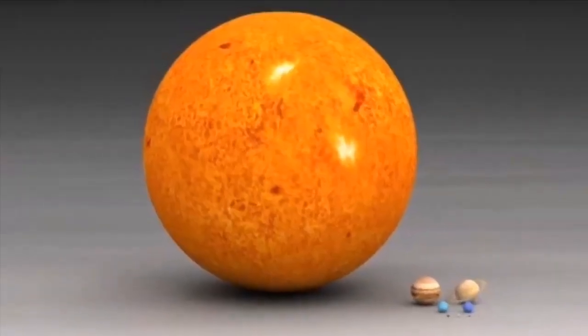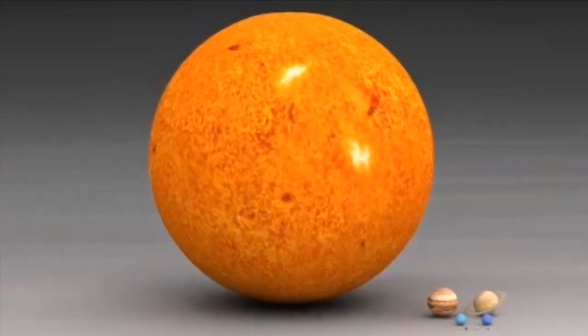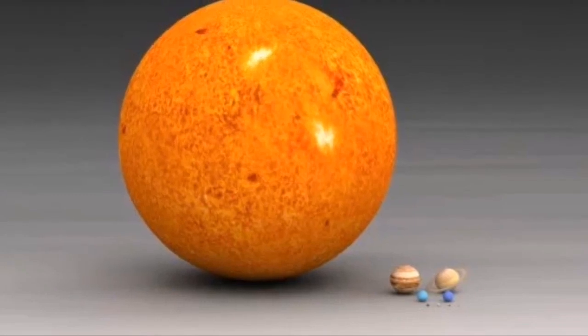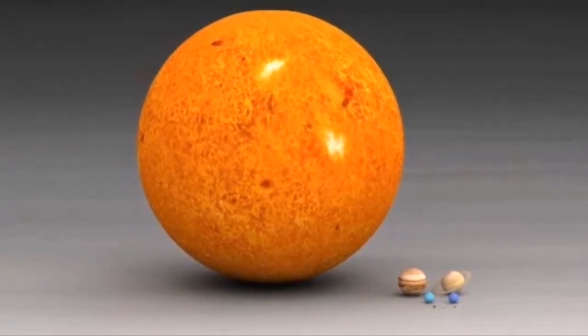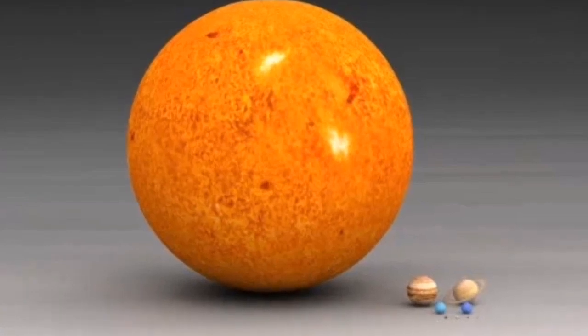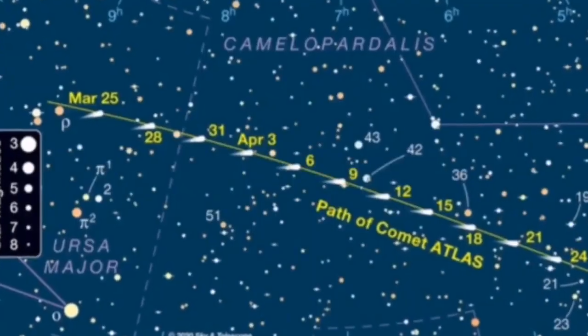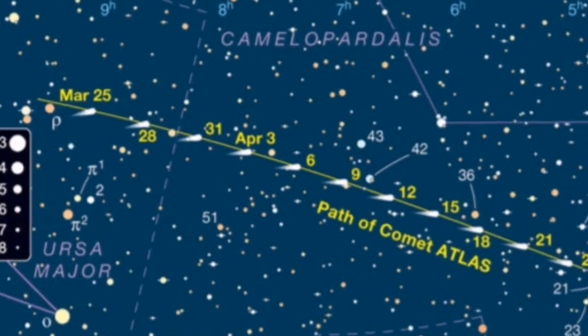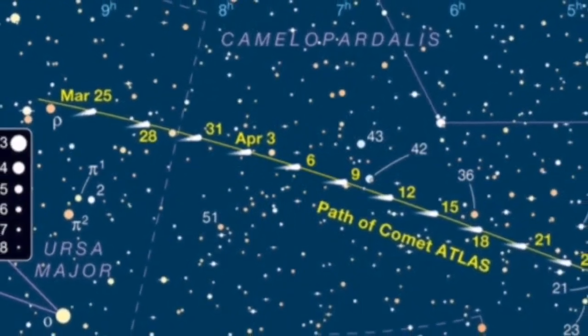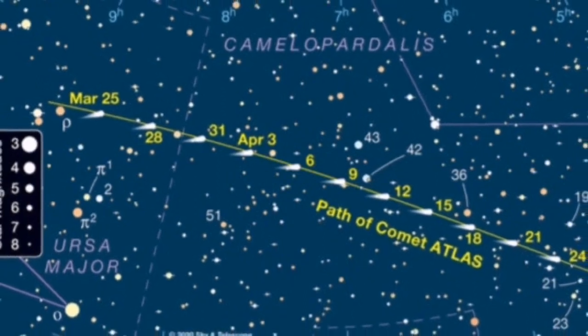We know the size of the coma of the comet Atlas is 5 times the size of Jupiter. That makes it half the size of the Sun, only at this stage. But as the comet gets closer to the Sun, it will definitely get bigger. Comet Atlas is now in the constellation of Camelopardalis, or Giraffe. But it is rapidly getting to the naked eye visibility limit.